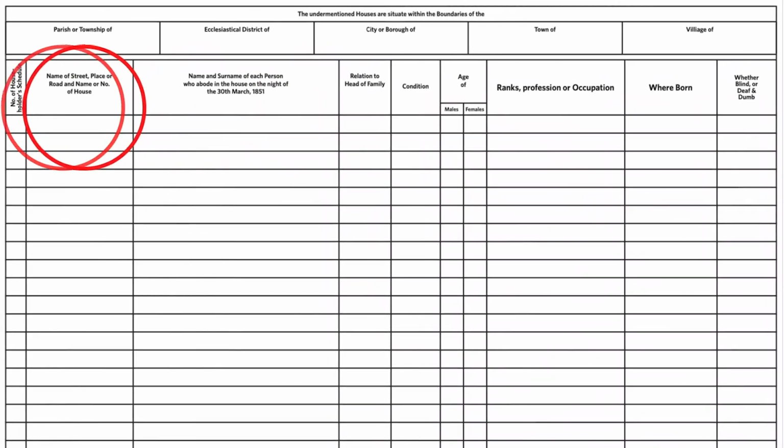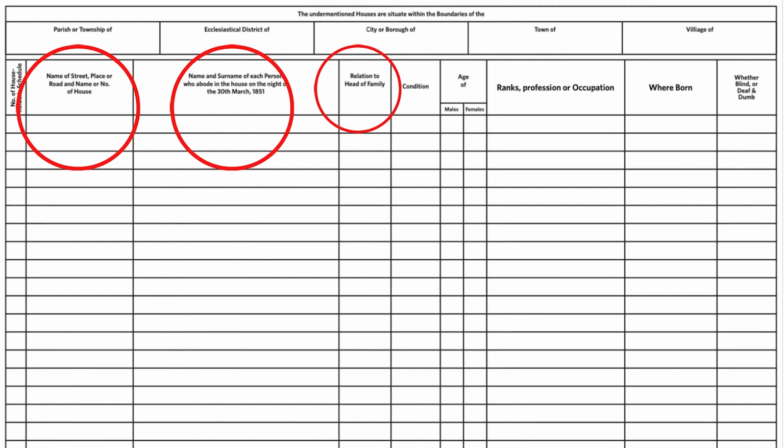So let's move on to the 1851 census. Well, between the 1851 census and the 1901 census, not much changes. But we do have more in-depth information than what we had on the 1841 census. Like the 1841 census, we have name and we have address, but also now we have relationship to the head of the household. So for the first time, you can see how these people are related.